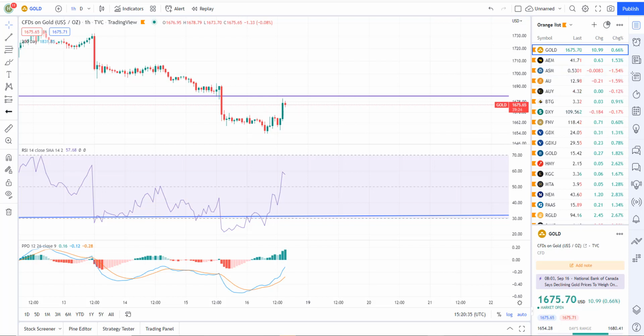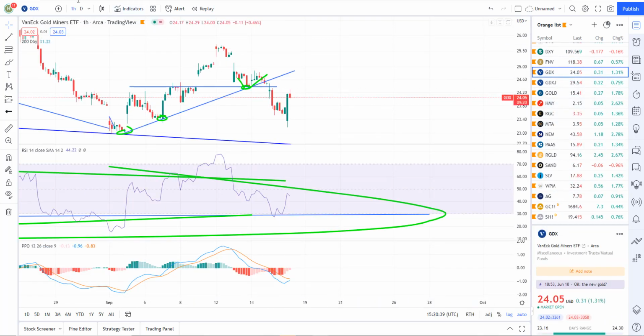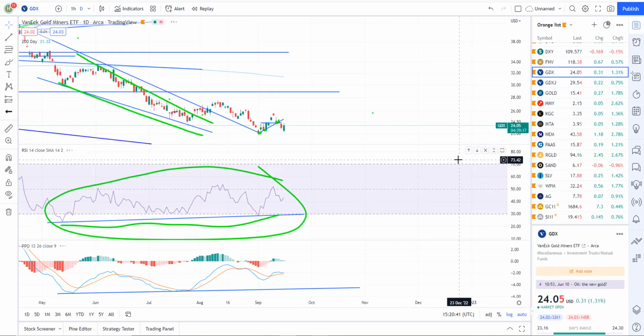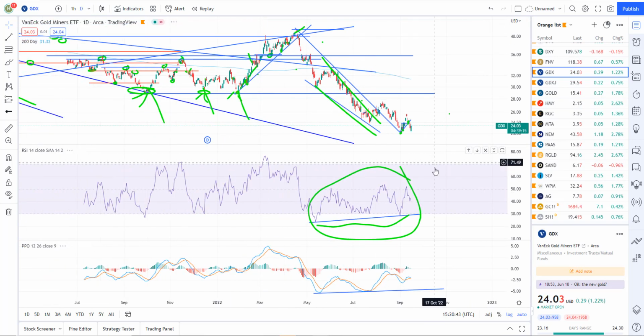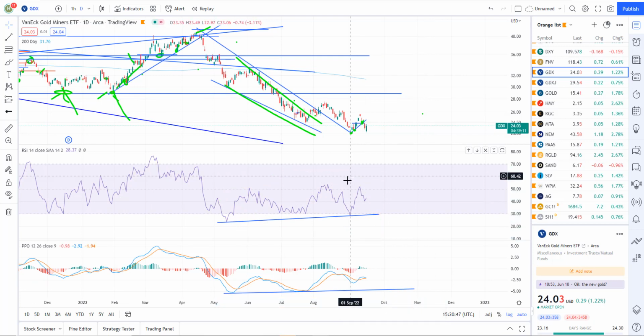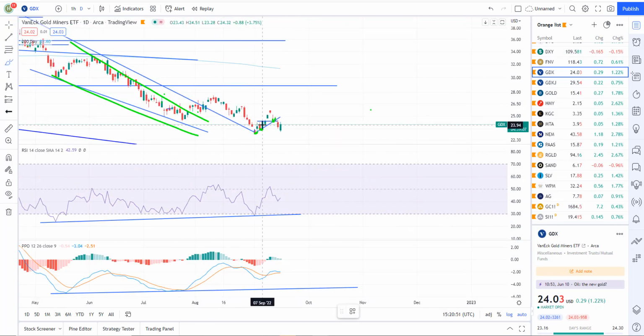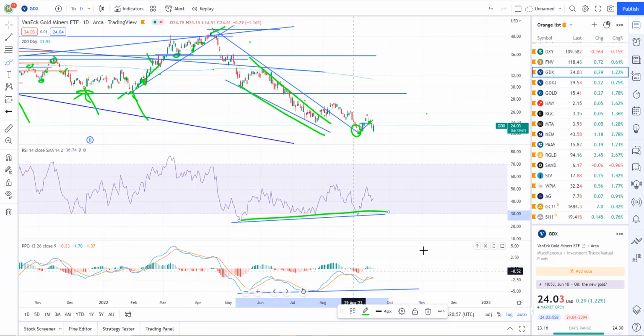Okay, so that's gold, guys. GDX miners. The one thing that is interesting here is that we still have that bullish divergence. See it right there? I've got it kind of circled out, but we continue to make these slightly lower lows. So they're divergent lows though. So there's the bullish divergence.